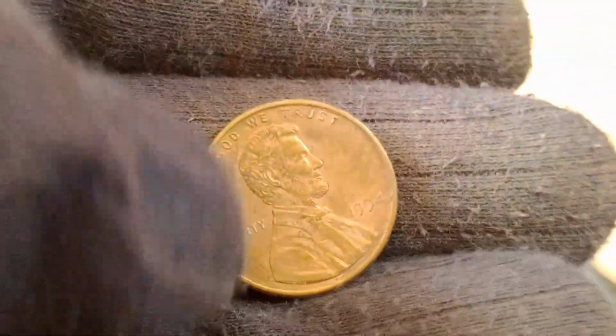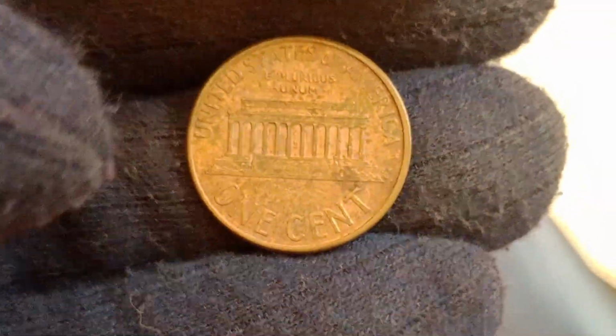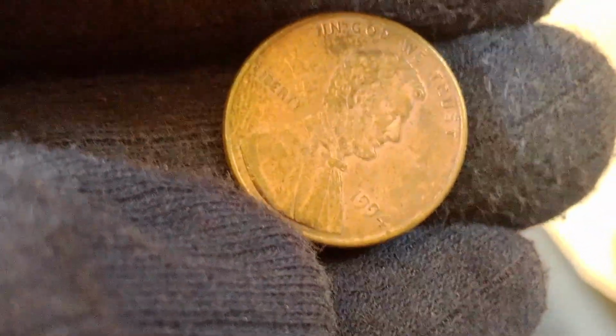But there is consistency. Open rolls. Sort them. Photograph what you find. Compare. Join coin groups. Post what you think could be errors. Get feedback. Learn from your mistakes.